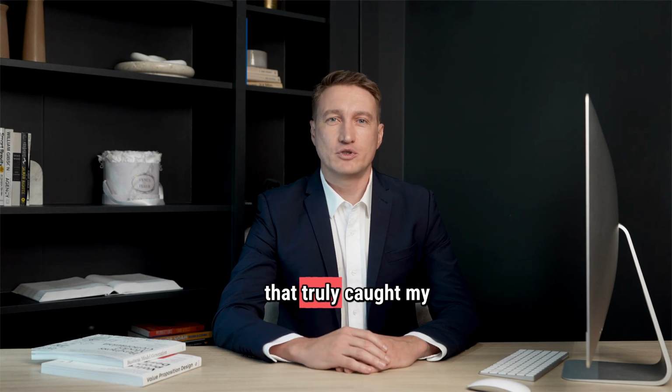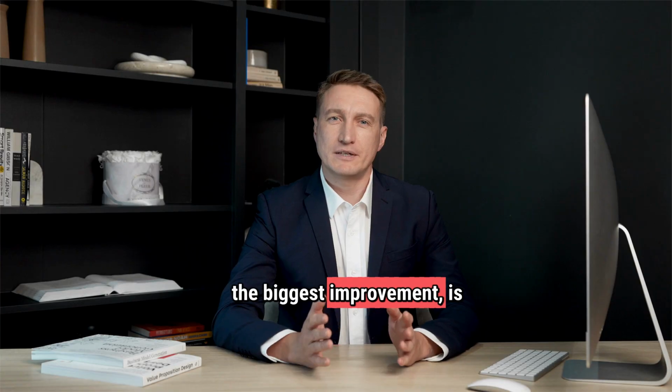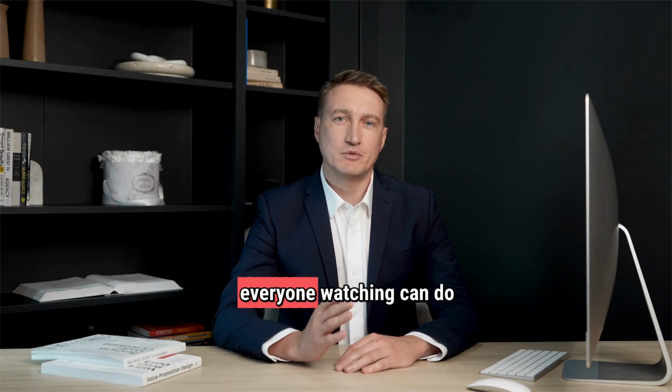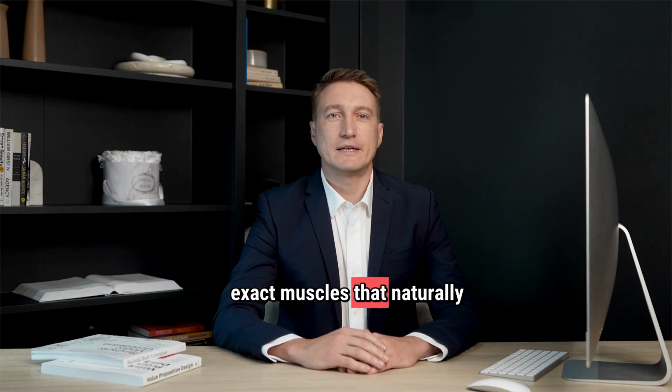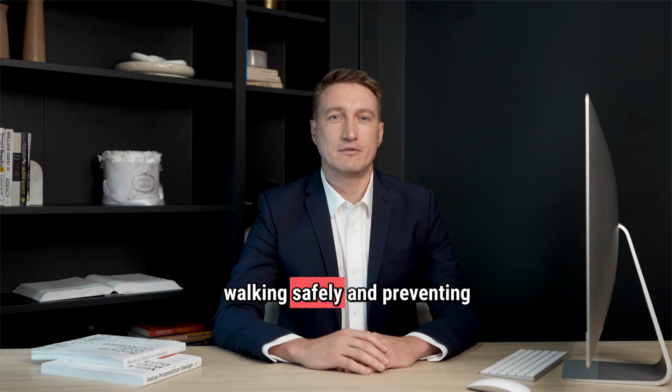And here's the part that truly caught my attention. The very first exercise on this list, the one that created the biggest improvement, is so simple that almost everyone watching can do it immediately. No gym, no trainer, no special tools. Yet it targets the exact muscles that naturally weaken with age, the same muscles responsible for walking safely and preventing falls.